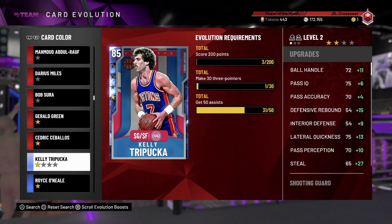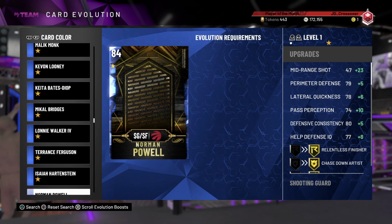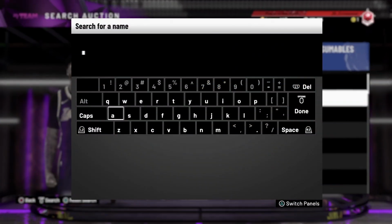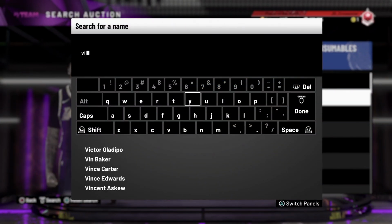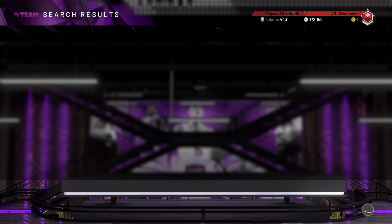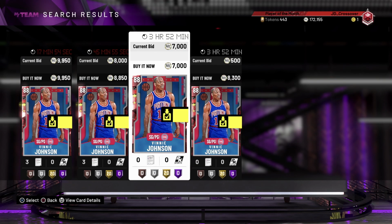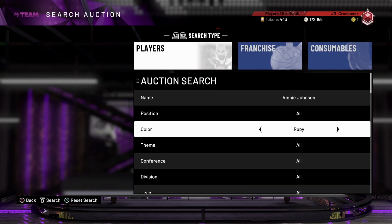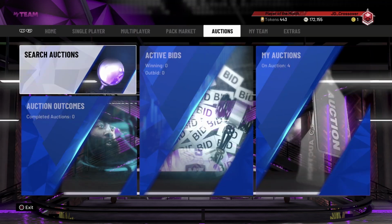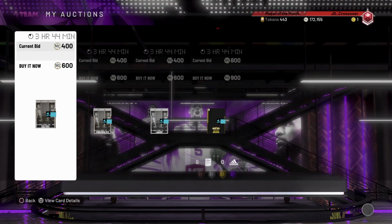Even the second evolution levels, like the Ruby at the moment, is selling for about 15,000 MT, I think, which is quite a lot just for scoring 200 points. And as for Vinnie Johnson down here, again, he only needs 200 points, but I don't believe his Ruby is selling for too much. 200 points is an absolute doddle, especially if there's no other scoring requirements. But he's only selling for about 7,000 MT, so you're not going to be making too much profit out of him, and no one's taken him up to the Amethyst level, so there's not really much demand for him.